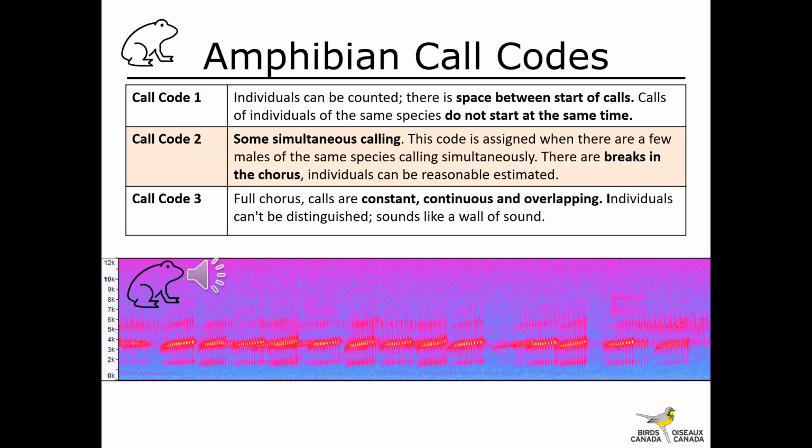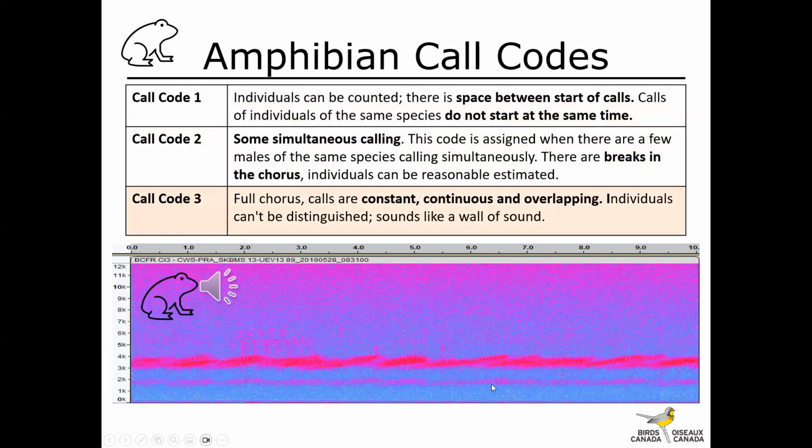So there is some overlap, and in some cases there's a fair bit, and then you wind up with the odd little pause here and there. That's a call code 2.